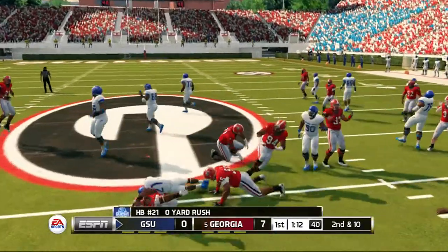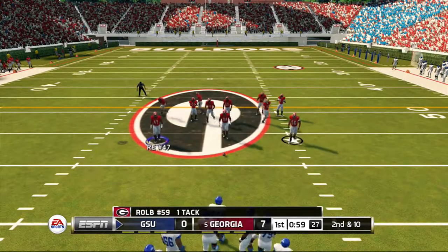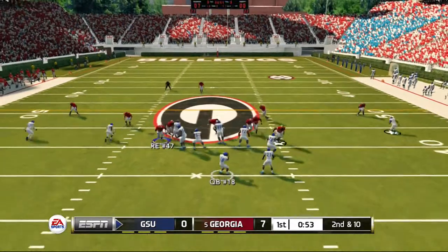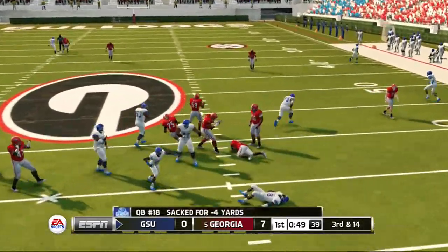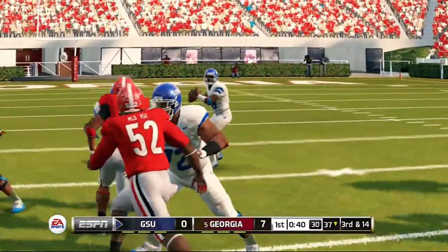Gets to about the 41-yard line. So it's 2nd and 10. Ball on the 41. He's going to try and scramble, and they bring him down for a sack on the play. That brings up 13.